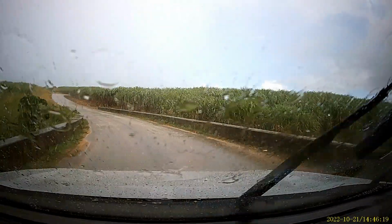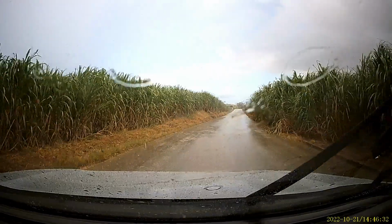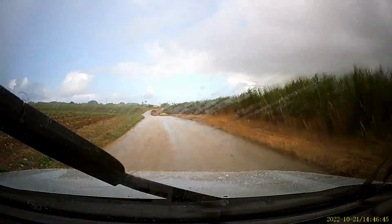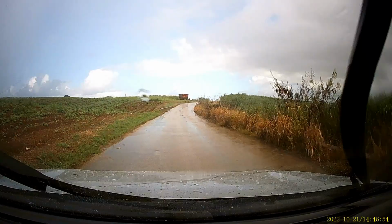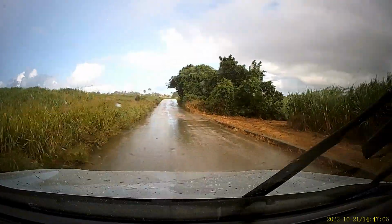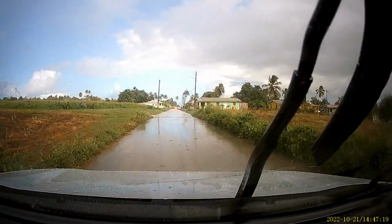Having a bit of rainfall, but it's just a passing shower, so eventually we come out of it. This plantation is still into cane production, as you can see the cane on both sides of the road. I'm still heading generally eastward, but with a slight swing towards the south.